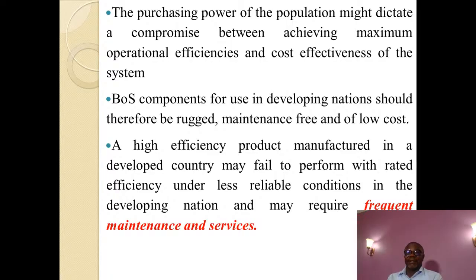In theory, it's assumed that when you acquire a solar PV system, there is little or no maintenance. But as we go to part two, we will see those areas where maintenance is frequently required. And that is why in our part two, we are going to be talking of how you can be in a position to maintain your system.